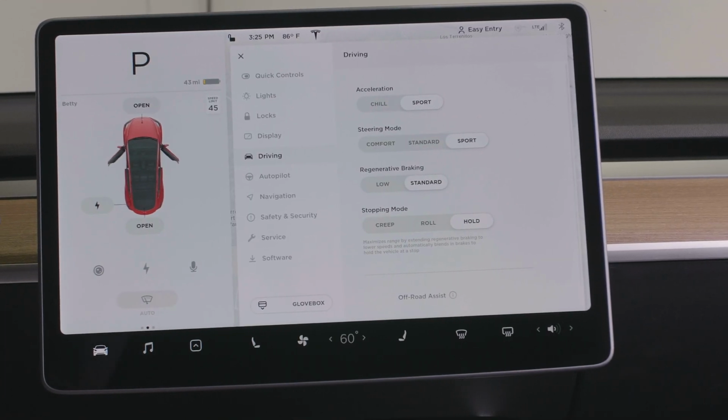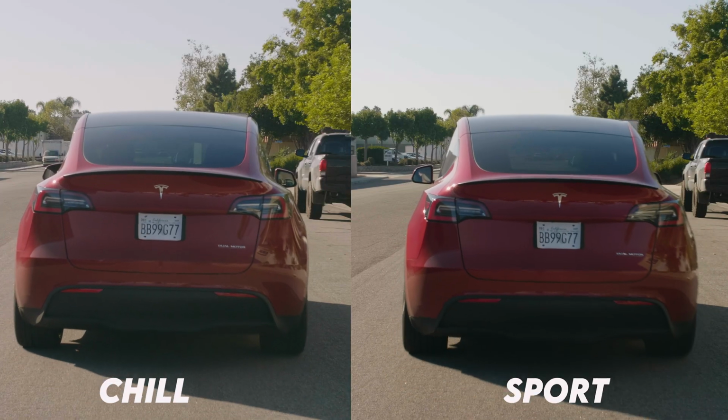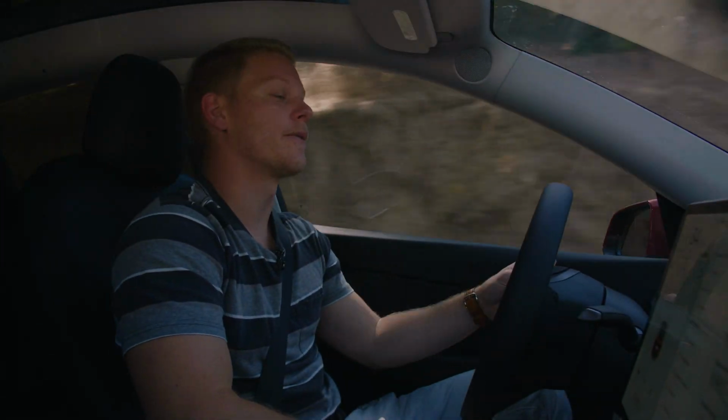So the acceleration does have 2 options. It has chill and sport. In chill, you can still have a fast acceleration without it being so overwhelmingly fast that you're worried about hitting the gas too hard and accelerating fast.